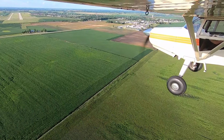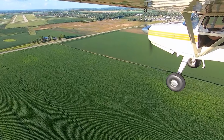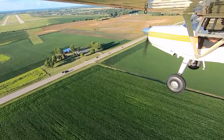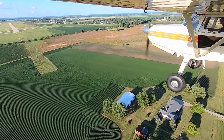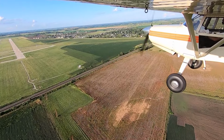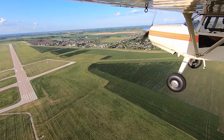1400. 1,300. DeKalb traffic, Mall 2 Tango Foxtrot, short final, runway 02, DeKalb. And 1200, and we're still in the clouds, so we're going to go around. Going around, just straight ahead here.